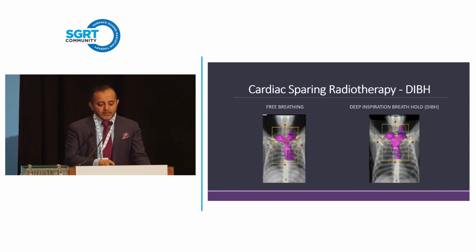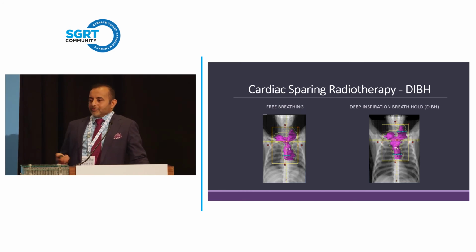And so you can see here, you get the first 2 or 3 centimeters of the heart in a standard free breathing field. And when you do a DIBH plan, you can eliminate virtually all of the heart from the radiation field as long as the pericardium is not involved. In lymphoma patients where the pericardium is involved, those are the only patients where I really think protons play a role, because no amount of deep inspiration breath hold or surface guidance is going to help you spare the heart without protons. So here's what DIBH looks like.